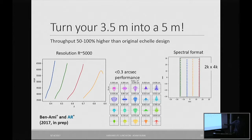Just the last slide, in terms of performance: our PSFs are well contained within 2 by 2 pixels, less than 0.3 arcseconds diameter. The resolution is what we need for this instrument, between 4,500 and 5,000 on average. And for anyone who's written a pipeline, you'll appreciate that instead of an echellogram with very different free spectral ranges and this slight curvature from cross-dispersion, we have 4 long slits. They're straight, they're simple to reduce, and they give you the same resolution over the entire band.